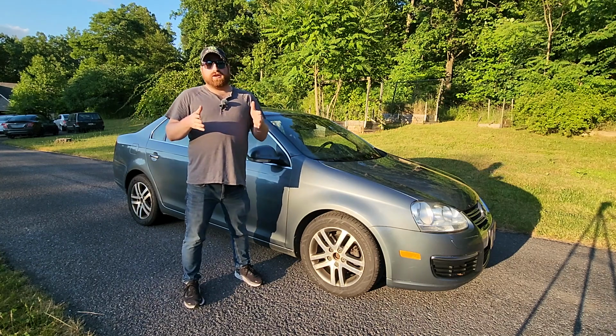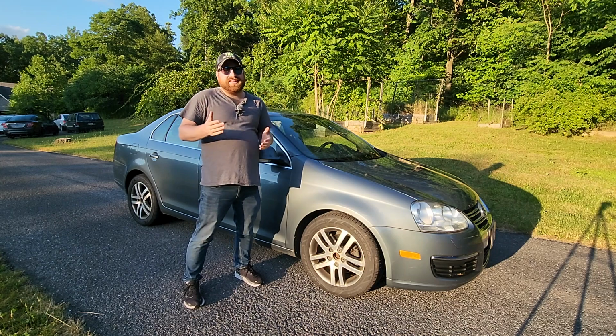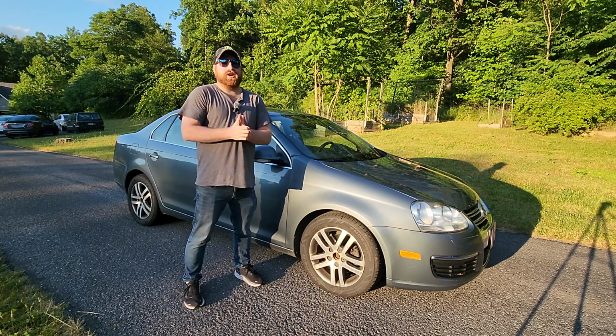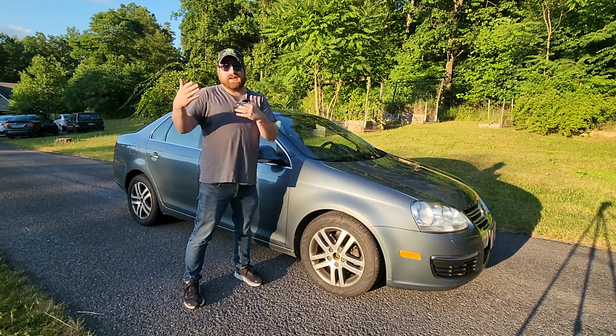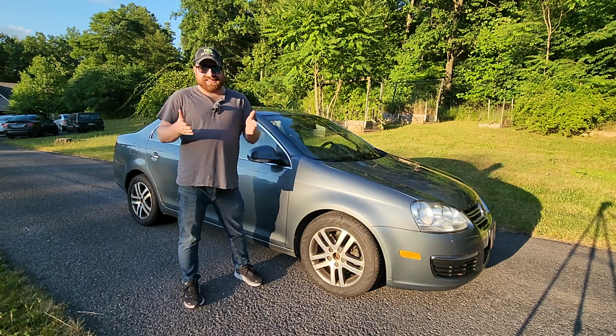The price on these cars runs somewhere between $3,000 to $5,000, depending on where you are in the country and the condition of the car. And for something that gets 40 some miles to the gallon, that's pretty decent, really.